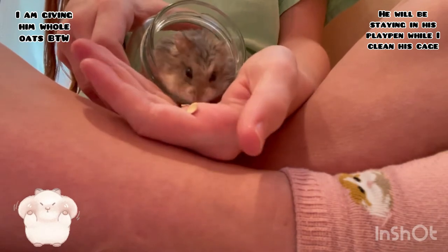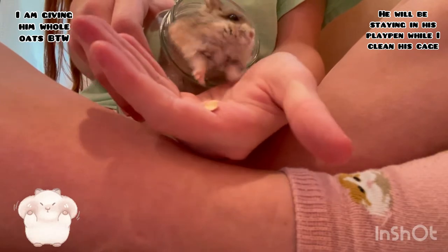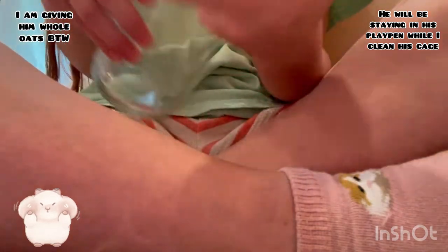Nutmeg is a dwarf hamster, and he lives in a 40-gallon breeder aquarium. His cage is 648 square inches. Today we'll be setting up his cage in a naturalistic theme.